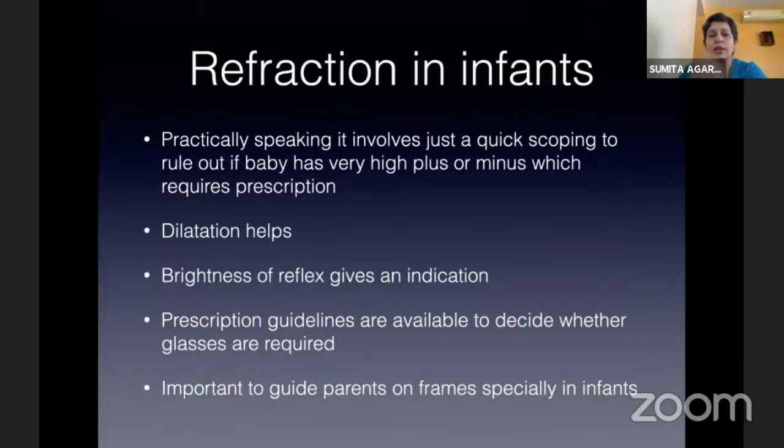Now coming to refraction, practically when you're dealing with infants, it is just a quick screening to see if the baby has a very high plus or high minus, which requires prescription. We are really not looking at refining it to the last 0.5 cylinder. Dilatation definitely helps, and your own retinoscopy is very useful rather than asking your optometrist to do it. Brightness of reflex also gives an indication about the refractive error. Sometimes a dull reflex can indicate a very high plus or a very high minus. In that case, you really need not go from 1.5 to 2 and 3.5. You can probably straight away put plus 8 and minus 8 and see how it is going. So these are practical tips about doing refraction in very young babies.